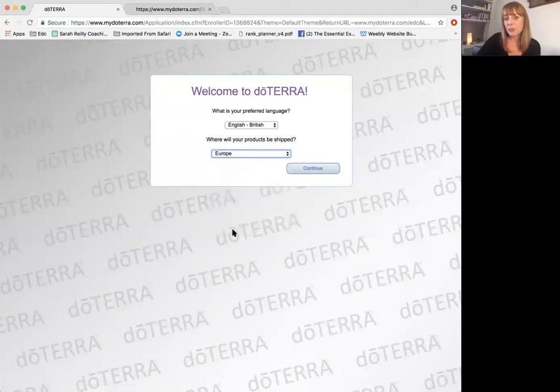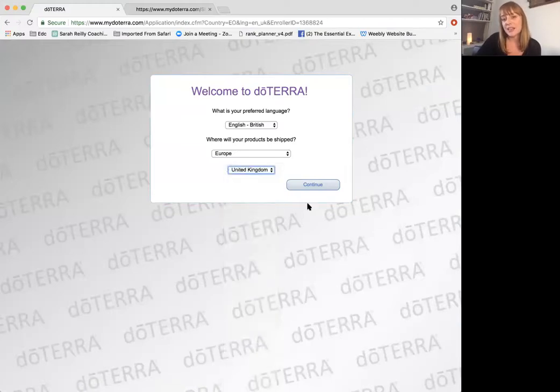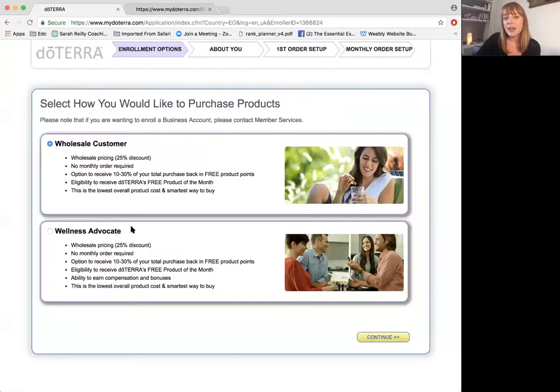If it's somewhere in Europe, you're going to select Europe, and then it's going to give you the choice of which country in Europe to select, and then you're going to go through. And it doesn't matter what you do, it's basically going to come to here, regardless of which country you're in. The next page it's going to come to is, would you like to open this account as a wholesale customer or as a wellness advocate?